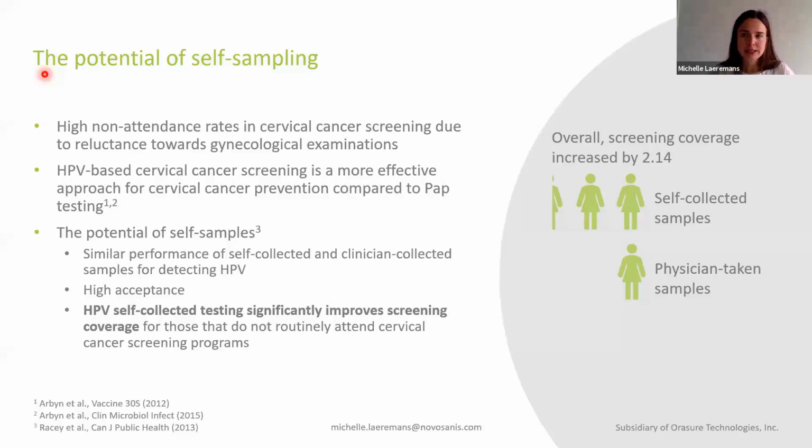This means that self-samples offer a solution to improve screening coverage in those that do not routinely attend cervical cancer screening. Here, the results of a meta-analysis are shown that reported an overall 2.14-fold increase in the screening coverage due to the use of self-samples.